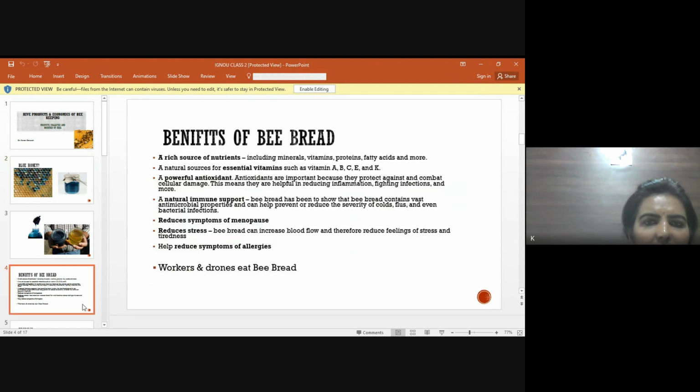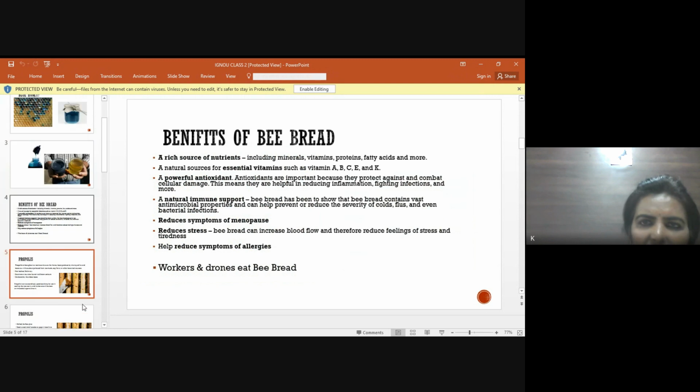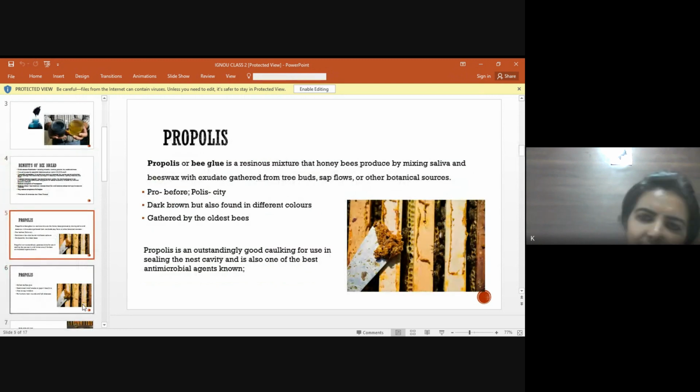So the bee bread, as I was saying, is very rich in nutrients; almost all the honeybee products are very rich in nutrients. So the third product, other than the pollen and the nectar, is the propolis. The propolis is got from the sap or the resin or some other botanical sources, tree bark, sap flows, etc. This is a sticky material. The function of the sticky material is to seal the colony, just the way we paint the colony.